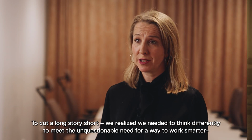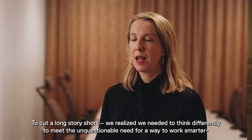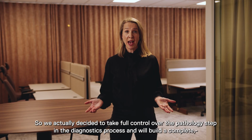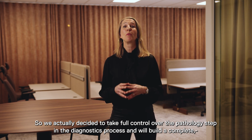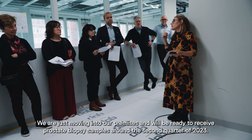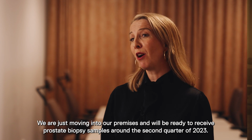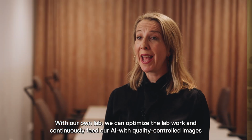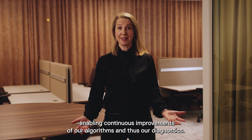To cut a long story short, we realized that we needed to think differently to meet the unquestionable need to work smarter and to manage the ever-increasing workload as cancer incidence is going up all over the world. So we actually decided to take full control over the pathology step in the diagnostics process and build a completely new digital histopathology lab from scratch. We are just moving into our premises, and we will be ready to receive prostate biopsy samples in the second quarter of 2023. With our own lab, we can optimize the lab work and continuously feed our AI with quality controlled images. This will enable continuous improvements of our algorithms and thus of our diagnostics.